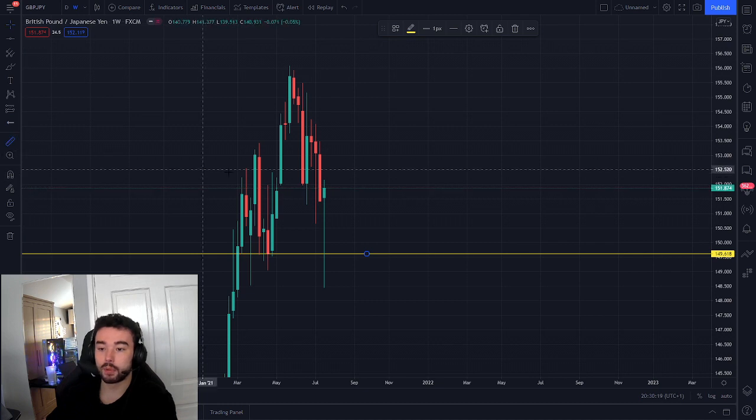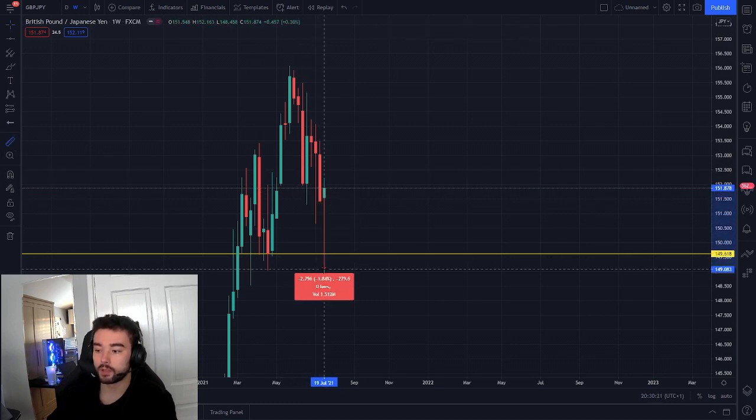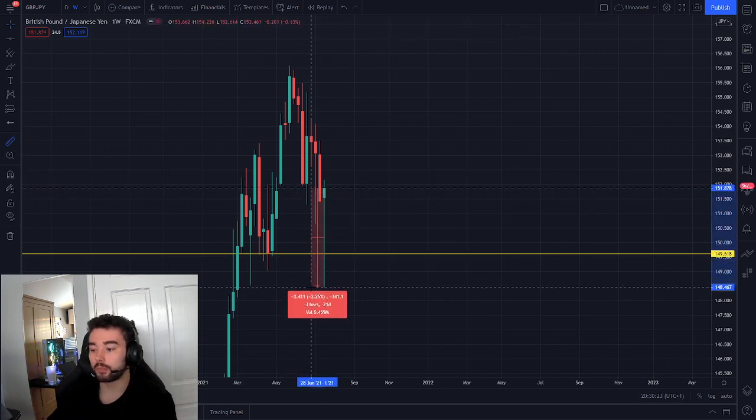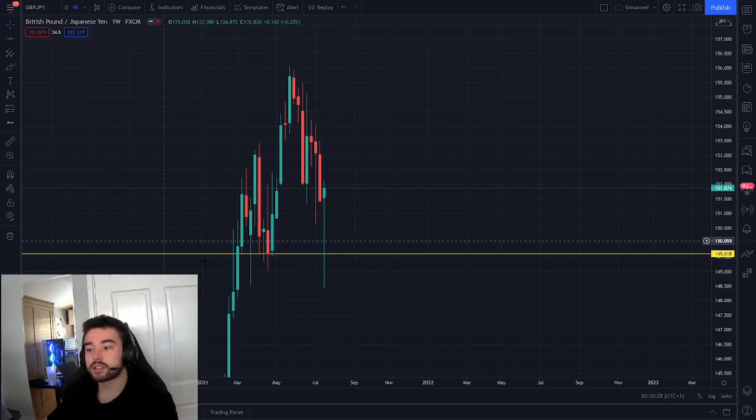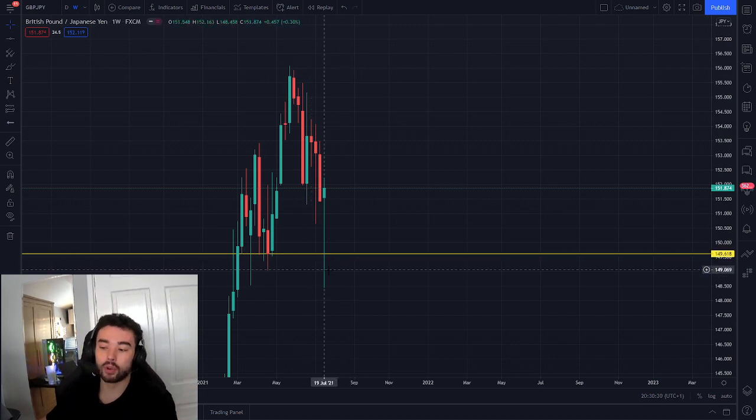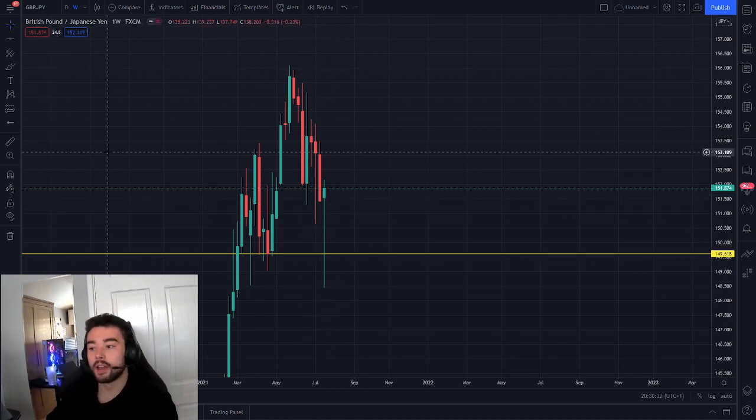Let's see how many pips we dropped here. We dropped about 340 pips, and it came all the way back up. So this kind of suggests that we've hit a resistance support here, and we reacted off it pretty quickly, which is quite an interesting thing for next week.